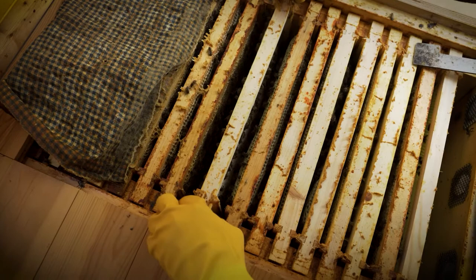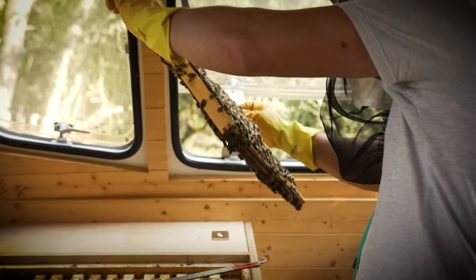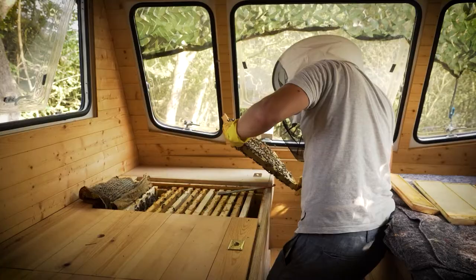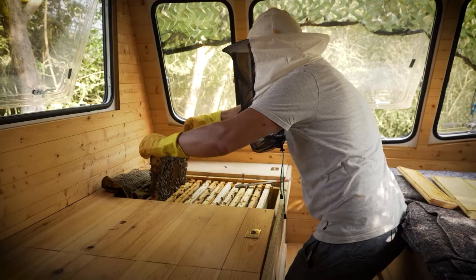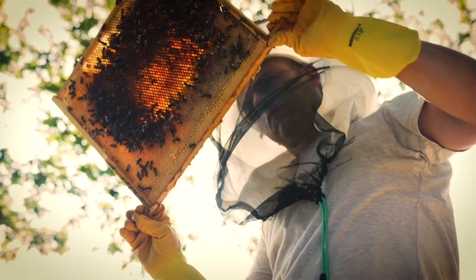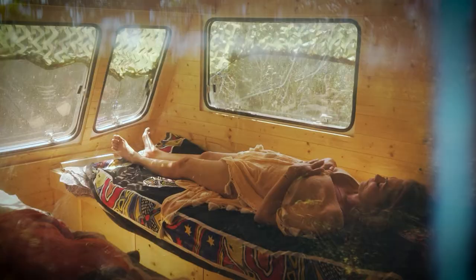They seem to be really nice and calm. It's a good sign that they are calm. It means that they have a queen, because usually if the queen is not there, they're very, very grumpy. And these hives have to be in the best possible condition, because this type of therapy requires strong families, strong hives.